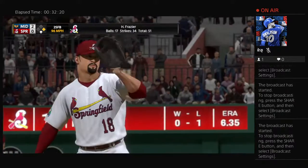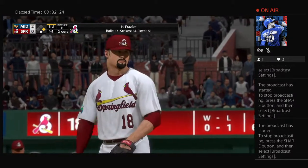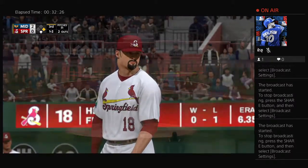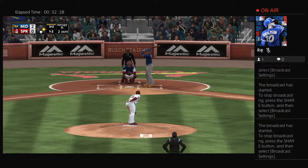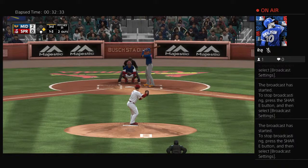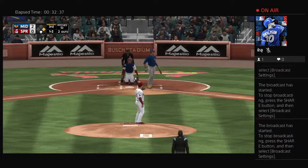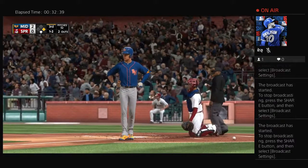Lays off that time, and it's 1-2. Okay, so now is where I think you pull the string. Throw the El Cambio up there. Hasn't seen it yet, and I think he's set up for it right here. The 1-2 pitch. Now he gets on top of one here and chops it foul right at home plate.